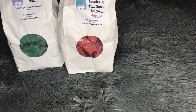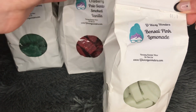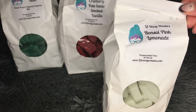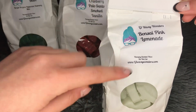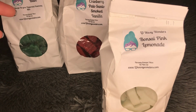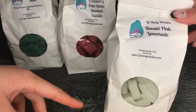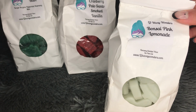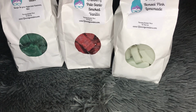Oh, I definitely smell that pink lemonade and the Bonsai. You smell both. Pink Lemonade is such a bright, lemony sort of lemonade oil, but with that Bonsai, the Bonsai adds this clean, almost green note to it. It's very, very beautiful, and I really love the blend of this. I feel like the ratios are perfect, so yeah, I am really loving this, and I feel like this would be really good for a cleaning day. It has that green clean and that citrusy note, so yeah, I love this one. So if you love Pink Lemonade, I would recommend that as well.